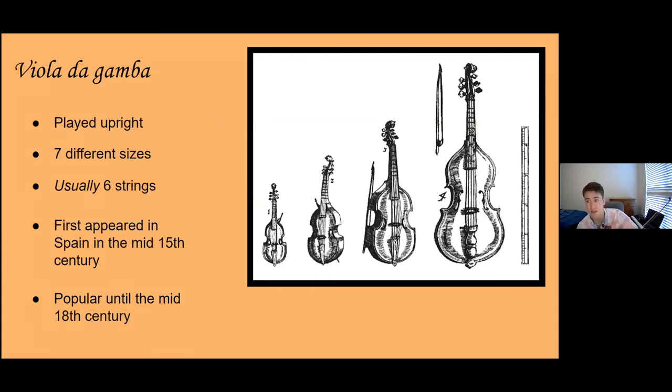The main difference between the modern violin family and what this is, which is the viola da gamba family, is that these instruments were played upright like this. And as you can see from the diagram, there were many different sizes. Over time, the violin relatives crept up the body until now we play it here, resting on our shoulder. There were seven different sizes, usually six strings. Sometimes there were many, many more. They phased out of popularity in the mid 18th century, but they're still used today, occasionally, just not so much in orchestras anymore.